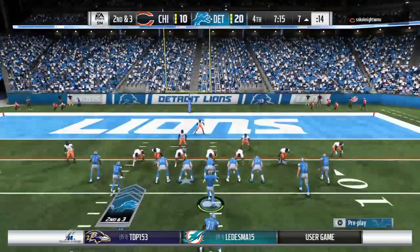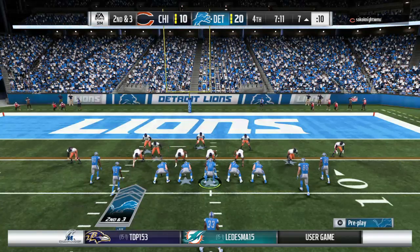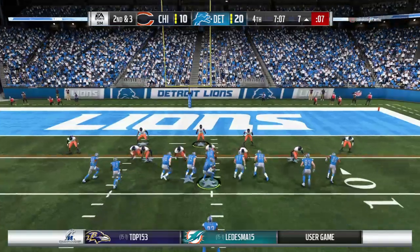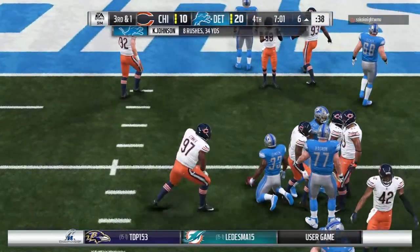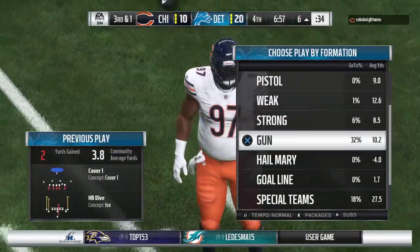All right, here we go. They'll hand it off now. Johnson. And he'll be stopped just outside the 5 at the 6. They got 2 of the 3 they needed there. It leaves them with 3rd and just a yard.